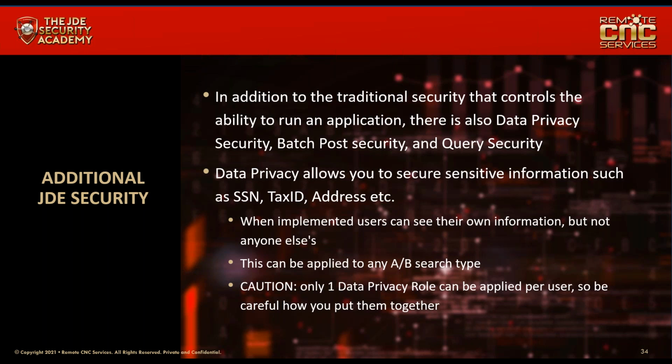So when a user logs in, they can see their own. If they look at somebody else's, there's just asterisks in the field. The data's there, but it's obscured from the end user. And again, that's applied in the program, and if they happen to go via data browser to try to look at it there, it's still hidden from them there. This can be applied to any address book search type. So it's not just type E, it's anything.